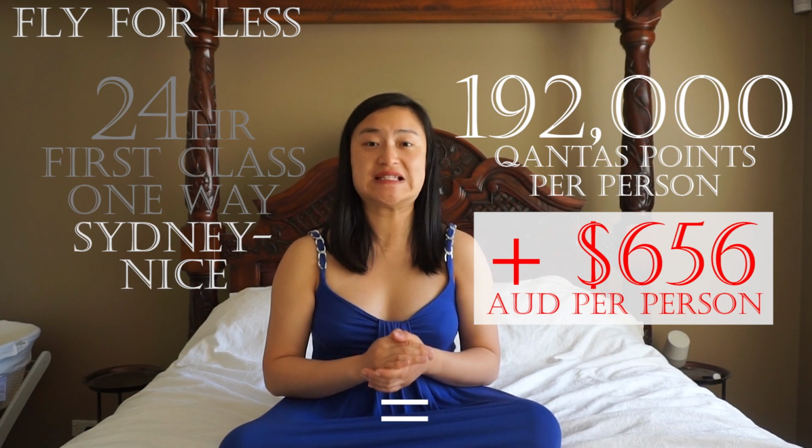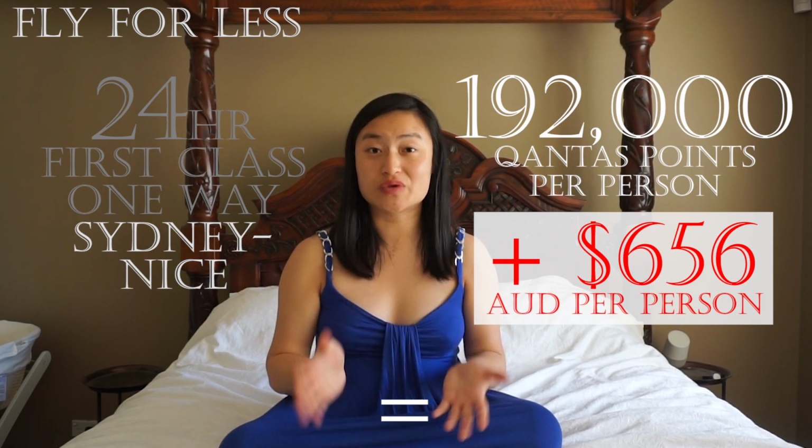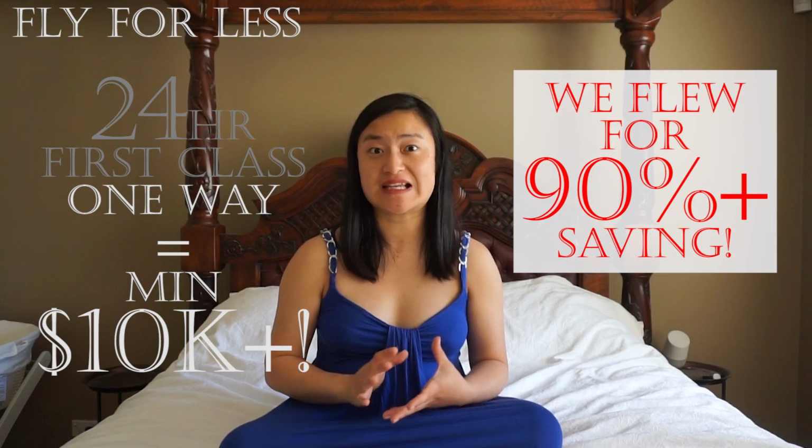We both paid each $656 inclusive of all taxes for the journey. Considering that one-way Emirates 24-hour first class tickets are easily $10,000 plus, that means both of us made more than a 90% saving. So I highly recommend you do some research to see what airline you want to fly and which point system is compatible.